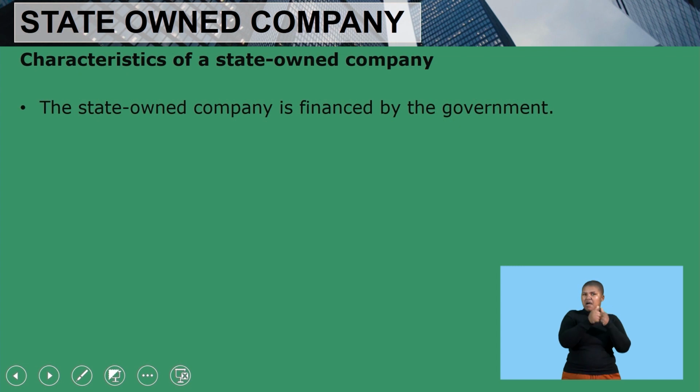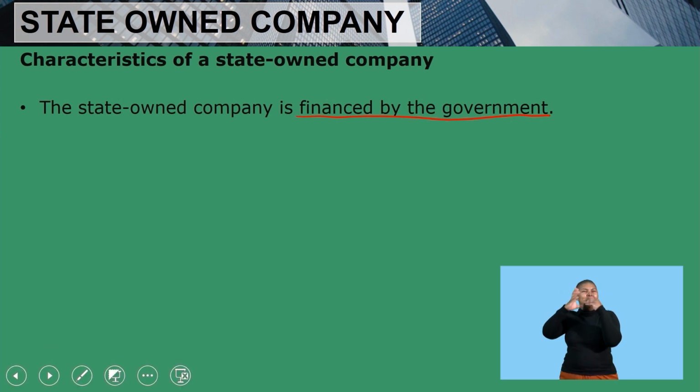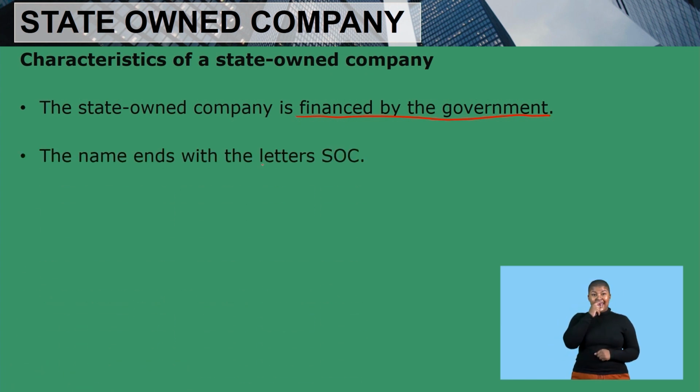The state-owned company is financed by the government. Why is it financed by the government? It's because the government is the majority shareholder in this company. The name ends with letters SOC. So the name of the state-owned company ends with SOC.